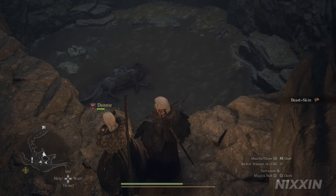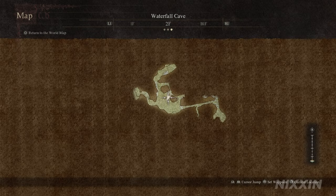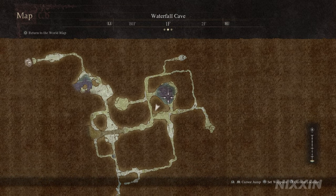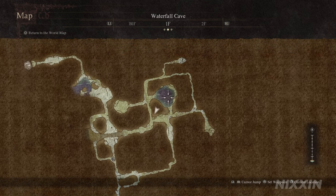Now after the chimera fight, we will want to go to the second floor of the cave, and over here we will find the chest. For reference, this is where we are on the second floor, and to reach here, start from the place we fought the chimera, follow this path down to the southeast, and you will find a place to climb up to the second floor.